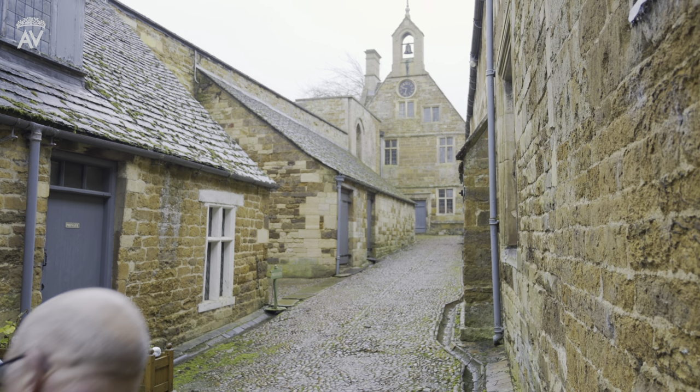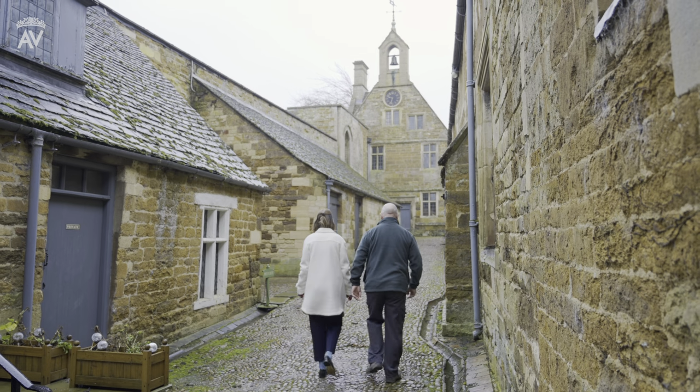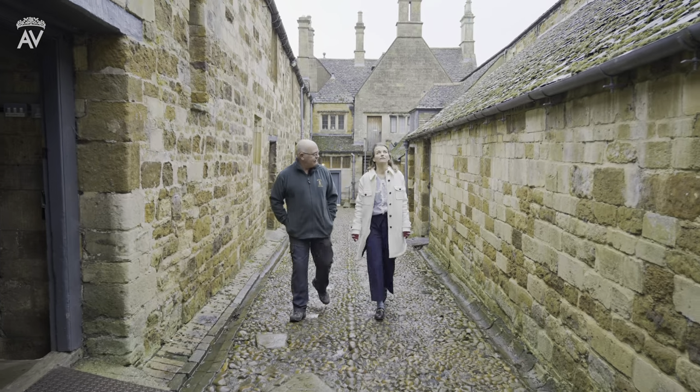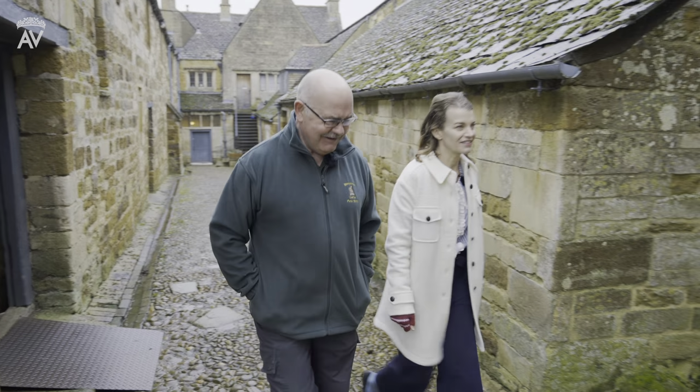So what we'll do now, we'll wind up the street clock. Well, we're back on my favorite street. On the street, on the cobbles. I love it. This is where the hive of activity used to be. I know. And poor old maid living above the clock. Every hour that chiming. She never slept, did she? Never got a good night's sleep.